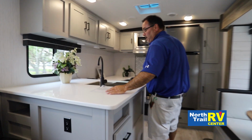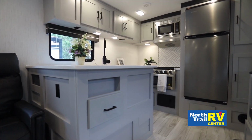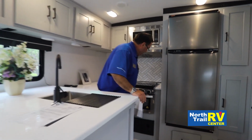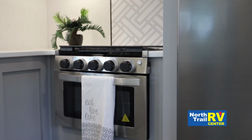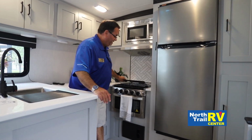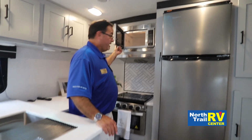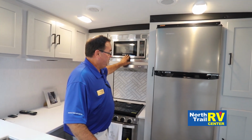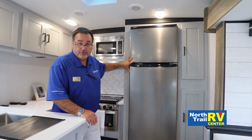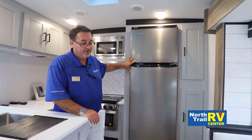These North Trails like this 28 RKDS have an awesome giant counter space. If you like doing big barbecues and meals for the family, you got plenty of prep area. They come with stainless steel stoves and oven, which are real nice. This is a Furrion top, cast iron cooktop, so it's real heavy duty. It can handle your cast iron camping gear. And it's got a microwave for quick heating up or thawing things, which is nice. Also comes with this beautiful Everchill, which is a residential refrigerator. No propane to worry about, no warm ice, no melting ice cream.